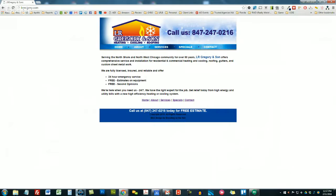The navigation isn't hard to find. I also see that the logo is nice and big. The logo actually tells me what they do, heating, cooling, roofing, right away. So that's a very good first impression. I know what they do within seconds of getting here. I also see the phone number nice and big. I see that, hey, this is how to call them.